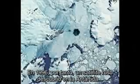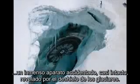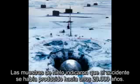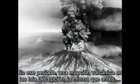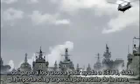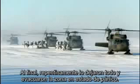So, in 1996, a Russian satellite discovered in Antarctica the almost intact wreck of an immense spacecraft, revealed by the melting of the glaciers. The ice samplings indicated a crash date some 24,000 years ago. At the same moment, a volcanic eruption on the Deception Islands, the same islands as before, forced the Russians to request help from the United States, given the urgency and importance of recovery of the vessel. In the end, they suddenly dropped it all and evacuated the zone in panic.